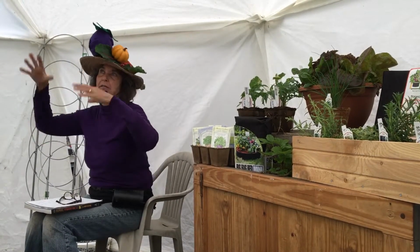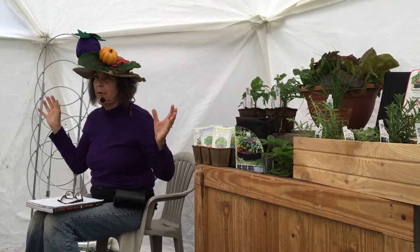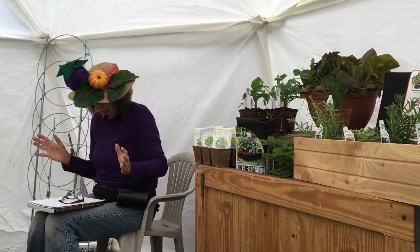I mean, in my garden, I stake and stake and stake and stake and snip and stake, and it's like this big elaborate labyrinth in my vegetable garden. I don't care, I'll do it anyway.